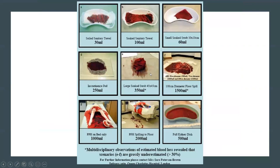This is one of the training tools that we use. And you can see that looking at these different things that are soaked, we have to learn about how much blood volume that is. If you've got it completely soaking the bed, we know that we're about in the 1,000 ml range. Of course, we're going to weigh it. And when you gather up all these sheets and things and weigh them, you have to take off the weight of the unsaturated sheet.